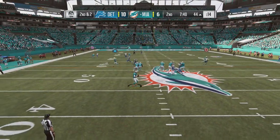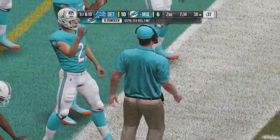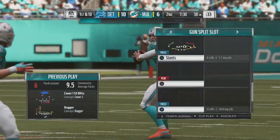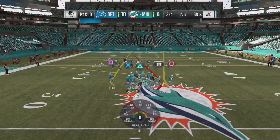On 2nd down, here's Osweiler. Toward the sideline, he will have the 1st down. Good catch. He was able to keep the feet in bounds. 7 catches for him now, and this last one, a 1st down. He's been a busy man here in this one, and they're showing off some nice footwork to stay in bounds.